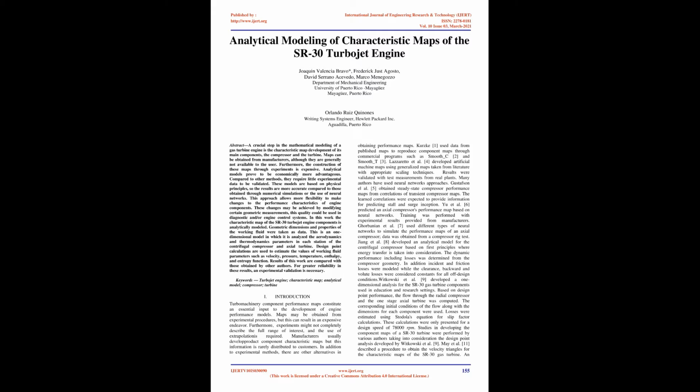In this work, the characteristic map of the SR-30 turbojet engine components is analytically modeled. Geometric dimensions and properties of the working fluid were taken as data. This is a one-dimensional model in which the aerodynamic and thermodynamic parameters are analyzed in each station of the centrifugal compressor and axial turbine.